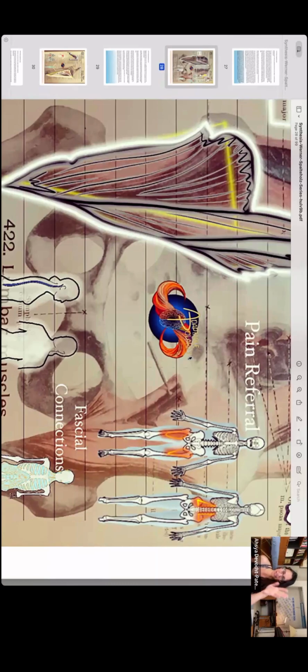And this is where we could postulate that you can't actually get to it physically because you have to move organs around, which I've heard people talk about. But the implications of releasing something, especially the psoas, not the iliacus, but the psoas, is destabilizing someone.